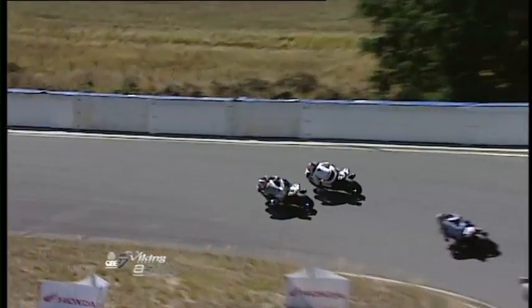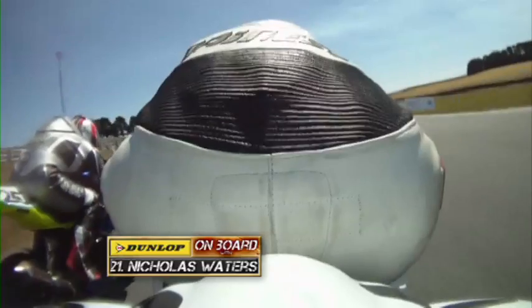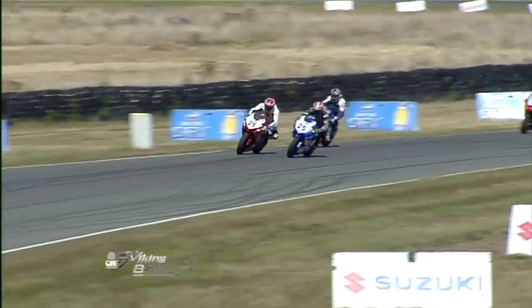Yes, he is. Brodie on the inside of him, and they drive side by side. Brodie just slightly in front, and on the inside, probably the right side for the right-hander. But we'll see how they come out of this. This dead even, and Curtin all over both of them. Great shot from our Dunlop onboard camera.